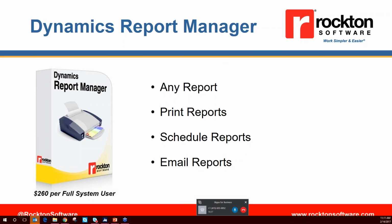So we're trying to simplify how you do reporting in GP. It's not an authoring tool, so we're not building reports for you and we're not making them any prettier. You guys have to do that work. But we're giving you a place where you can centralize your reporting and then easily schedule reports, print them, email them, do all of the stuff that you would want to do with your reports. So I'm going to just show you some of the basics here on my GP.